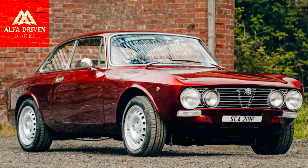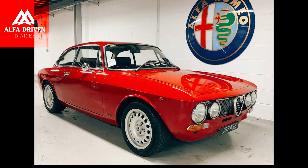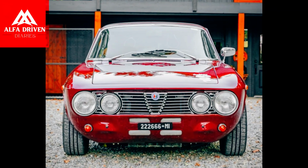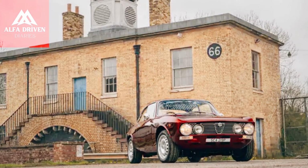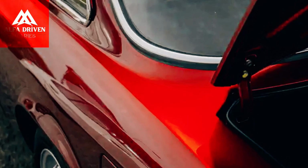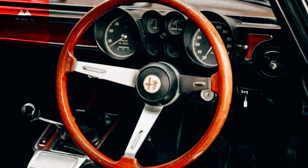From a design standpoint, the GTV 2000 was penned by the legendary Giorgetto Giugiaro during his time at Bertone. Its proportions are timeless, with its long hood, short rear deck, and muscular stance. The front of the car featured Alfa Romeo's signature shield grille, flanked by round headlamps that gave it a purposeful yet elegant face. The interior, meanwhile, was a combination of Italian craftsmanship and racing heritage, with its wood-rimmed steering wheel, deep-set gauges, and bucket seats designed for both comfort and support.